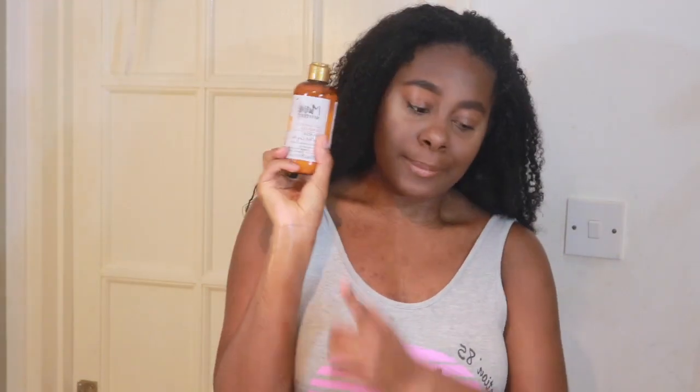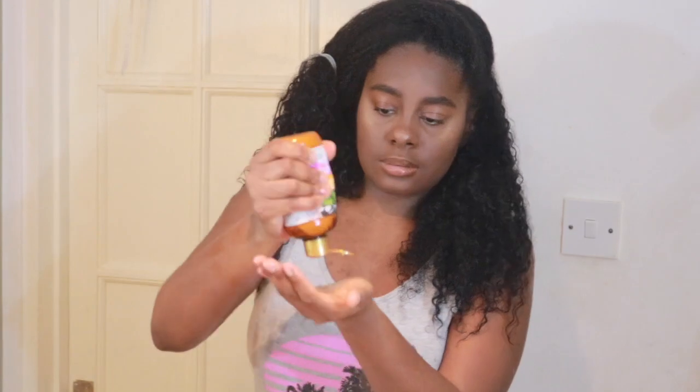So like I said, there was no deep conditioner, so I used the conditioner to deep condition, and I'm going to use this as the leave-in. So for this part, all I'm going to do is split my hair into four sections, and in each section I'm just going to rummage the curl milk in.